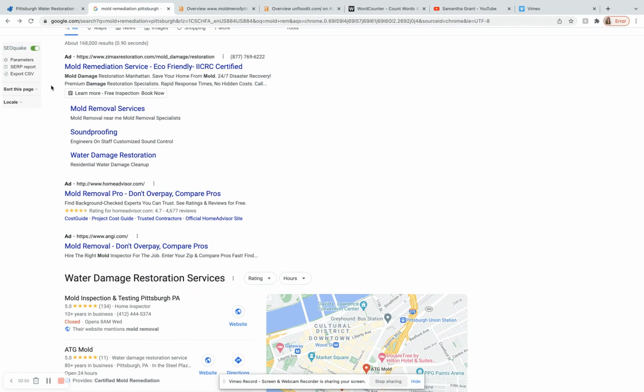Google Ads are a really good way to get your name out there, build some brand recognition, especially while you're waiting for your SEO to warm up. If you know what you're doing, though. If you don't know what you're doing, you can actually waste a lot of money on Google Ads, but they can also be a really great way to get things moving really quickly.